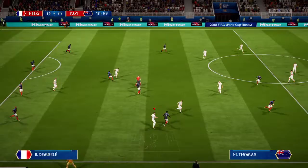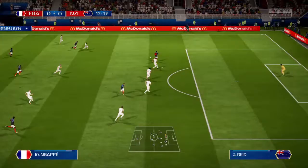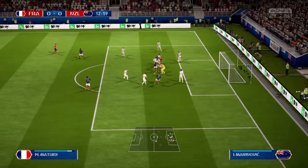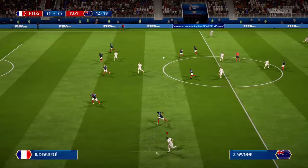Mbappe. Well, that pass never looked like reaching its target. Well, he could be in. It's got to be Rojas. Gone out over the touchline, that'll be a throw to the opposition.